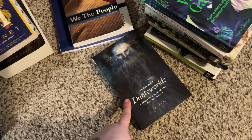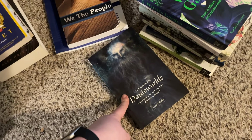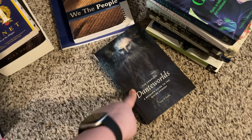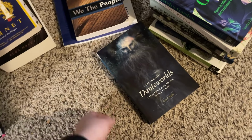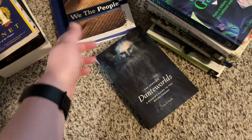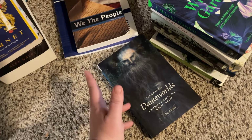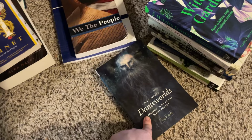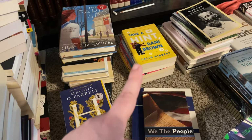This is a companion reader for Dante's Inferno that one of my professors made in undergrad. So I made sure to keep that because at the time I had full intentions of reading the other 2 parts of the Divine Comedy, not just Inferno, but I wanted to read Purgatory and Paradise as well. Never got around to it, but if I ever do, I got all 3 of the companion guides in this one book. Then these are my romances.